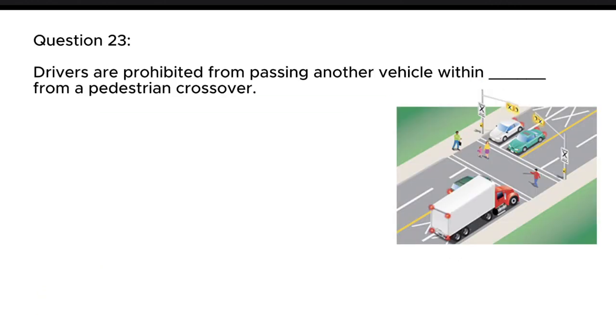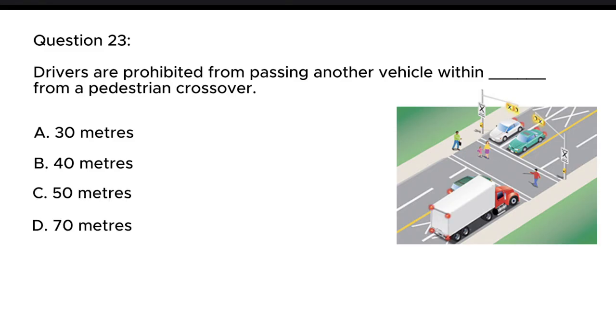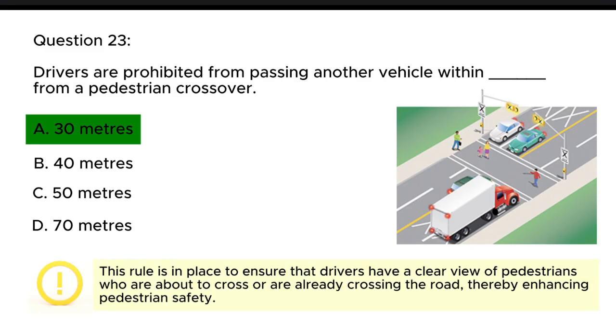Drivers are prohibited from passing another vehicle within blank from a pedestrian crossover. A. 30 meters. B. 40 meters. C. 50 meters. D. 70 meters. The answer is A. 30 meters. This rule is in place to ensure that drivers have a clear view of pedestrians who are about to cross or are already crossing the road, thereby enhancing pedestrian safety.